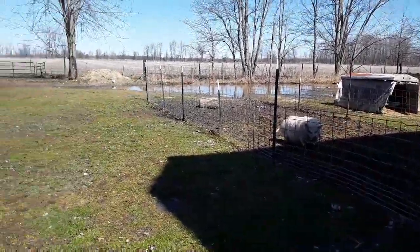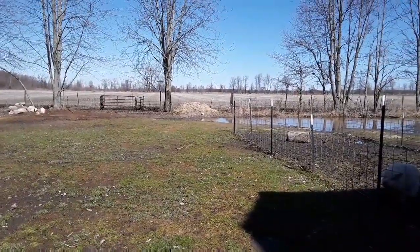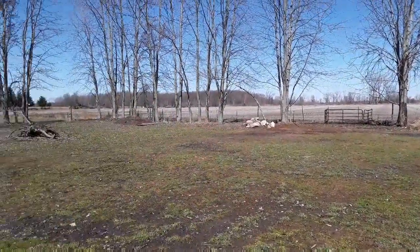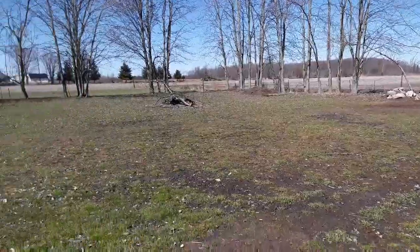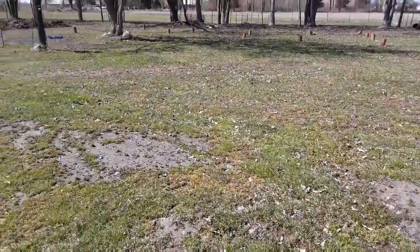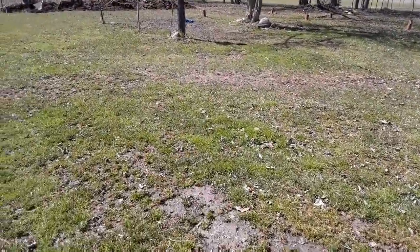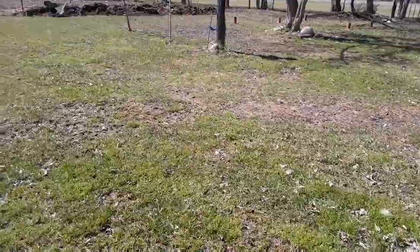As you can see, we got a lot of cleanup to do out here. But that's another one of my compost piles. I've got another one back there. And then we moved this one up towards the garden to be tilled in as soon as it dries out enough. Actually, I think I'm going to do some raised beds this year.